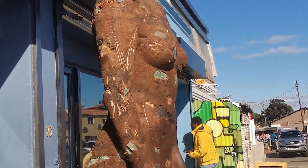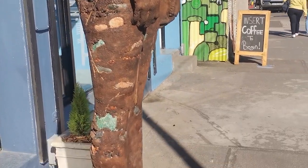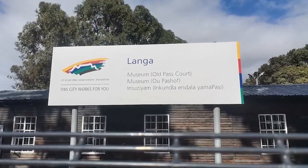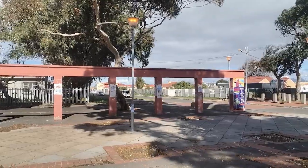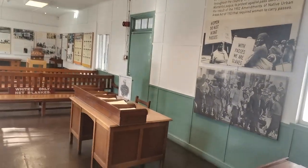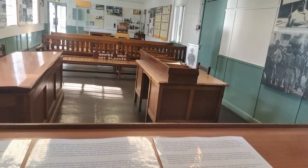The other place to visit in Langa is Langa Museum. They call it Old Pass Court or Old Langa Heritage Dome Pass. The museum is an old courtroom that was used to persecute the black people during apartheid.